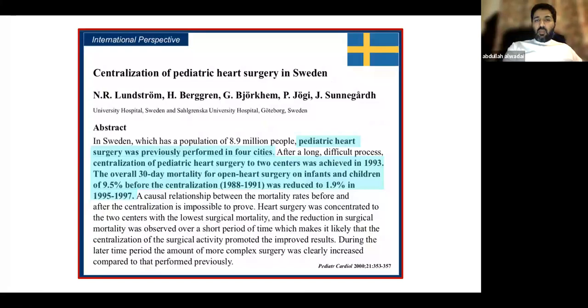Also, to make sure that we operate the ICU very well, we make sure that we send the patient to the right place. This is a study in Sweden in 2000. They looked at their patients who were operated in 4 cardiac centers in 93. Between 88 and 91, they made those 4 centers into 2 centers, and they looked into the data. They were able to reduce mortality from 9.5% to 1.9% by just centralization of pediatric heart surgery in Sweden.